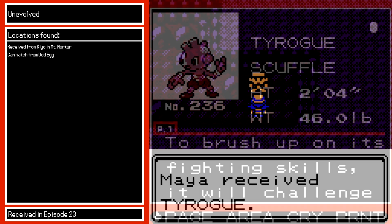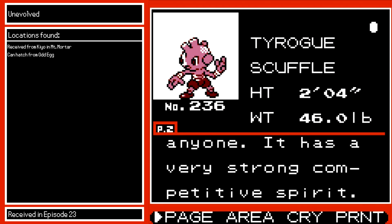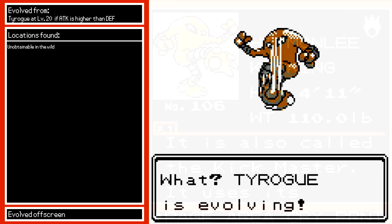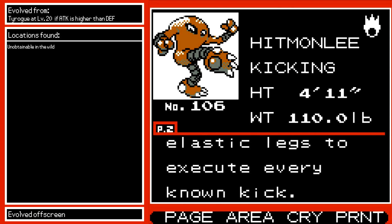Tyrogue, the Scuffle Pokemon. To brush up on its fighting skills, it will challenge anyone. It has a very strong competitive spirit. Hitmonlee, the kicking Pokemon. It is also called the Kickmaster. It uses its elastic legs to execute every known kick.